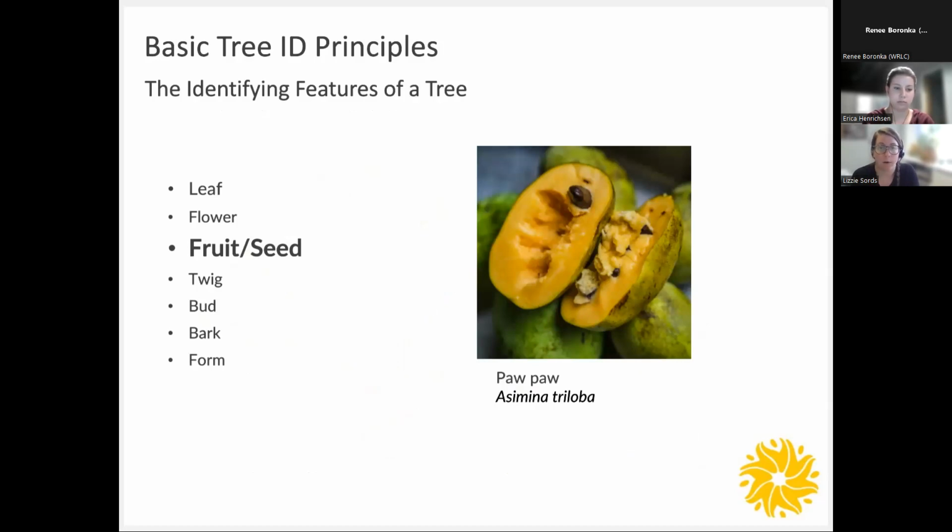So for example, if you see a small understory tree in the undergrowth of an Ohio forest in the fall, and it has these oblong, fist-sized green fruits weighing down the branches, and you can smell in the air a fruity scent, kind of reminds you of bananas or mangoes, you can be pretty certain that you found a pawpaw tree. No other tree in Ohio has fruit quite like that, but you have to be there at the right time to notice that fruit or those seeds.